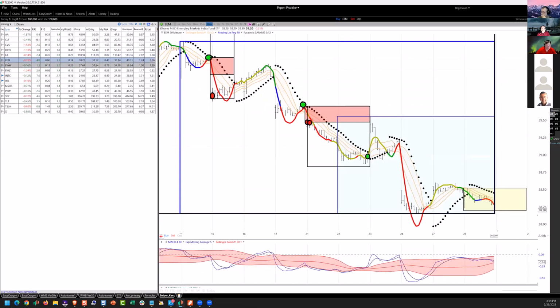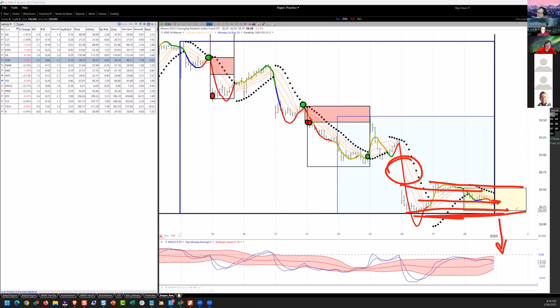Emerging markets, I'm just stalking. This has been locked into a consolidation these last 3 days. After the gap down, it's done nothing but monkey around. So where I really want to get is short on a breakdown of the 10-day low, which is here.